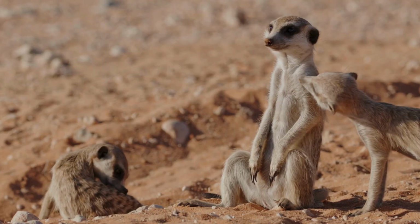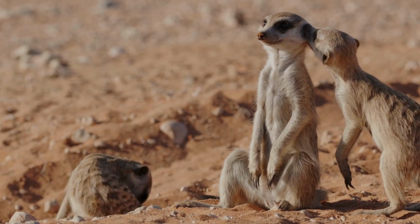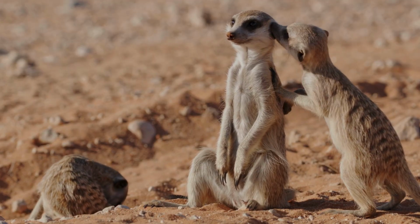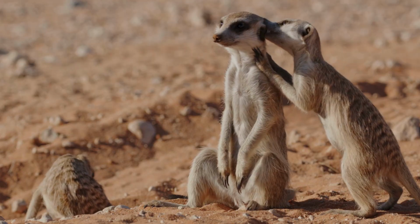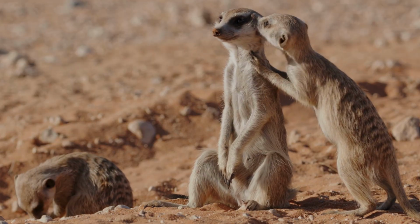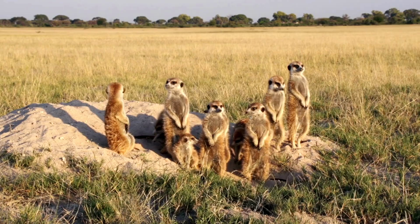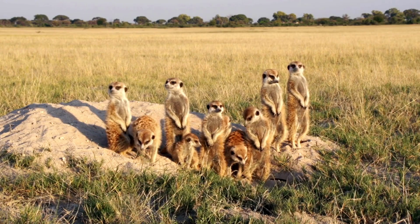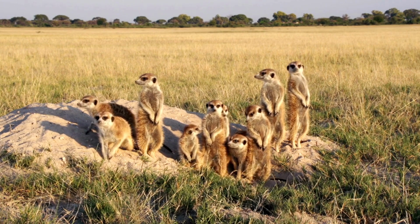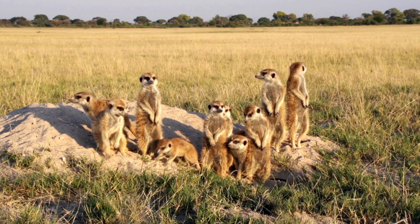Once their shift is over, or they get hungry or tired, another meerkat steps in to take their place. And here's the amazing part: they don't get ordered to do it. There's no boss meerkat handing out assignments. Guard duty is voluntary, and meerkats just seem to instinctively take turns. It's one of the best examples of cooperative behavior in the animal kingdom, and it works surprisingly well.